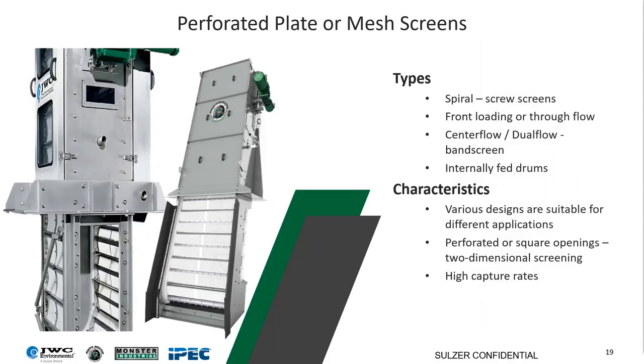Now, the second group of screens we'll discuss are perforated plate or mesh line screens. Again, there are various types, including the spiral screw screen, which we saw at the top, Throughflow fine screens, the band screens, internally fed drums, and others. This group of equipment makes up the bulk of what we consider fine or ultra-fine screens in the industry. And they're characterized by high to very high capture rate efficiencies because they employ the perforated or square openings, which allow them now to screen in 2 dimensions. So this is one of the reasons for their high capture rate, in contrast to the bar screens, which screen only in 1 dimension.